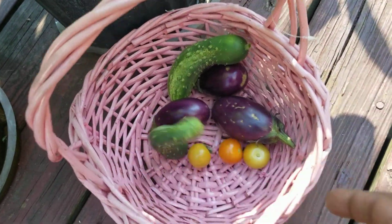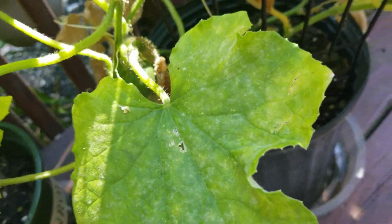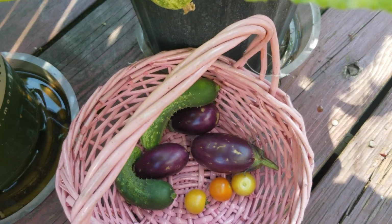Look how good our haul is so far. Do we have any more on this one? Ooh, yeah, we got this one right here. Let's grab that one too. Let's put our basket in position and let's go get it. See if it lands in our basket.